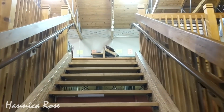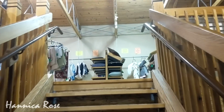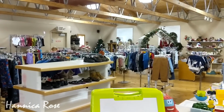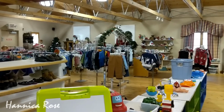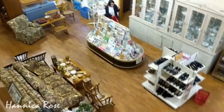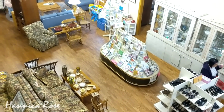Then I like to go upstairs and check out what they have in the children's clothes and toy section. I have found Hannah some great clothing items here over the years. So right now I'm looking down over the railing and I see my mom down there happily shopping.